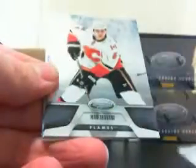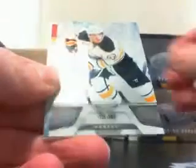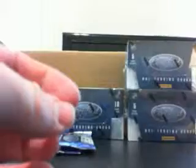Okay, Richards for the Rangers, Giordano for the Flames, Jackman for the Blues, Ennis for the Sabres, we got a Mirror Red, San Jose Sharks, Logan Couture, 6 out of 199. And there we go, cardboard filler to end it.